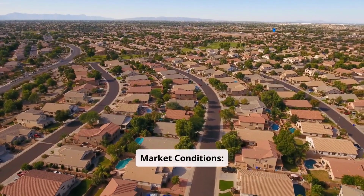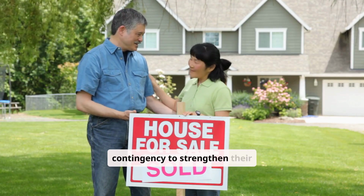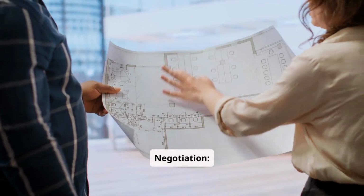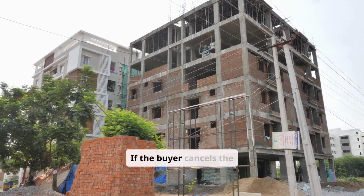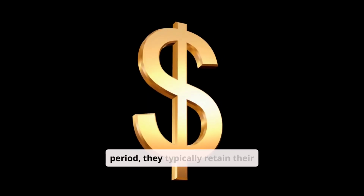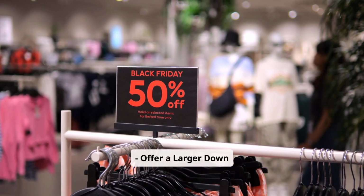Market conditions. In a competitive market, some buyers waive the appraisal contingency to strengthen their offer, but this comes with risk. Negotiation. Sellers may be willing to reduce the price, split the difference, or offer other concessions. Earnest money. If the buyer cancels the contract due to a low appraisal within the contingency period, they typically retain their earnest money deposit.